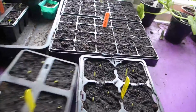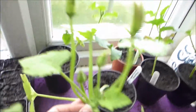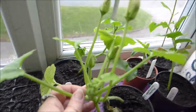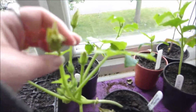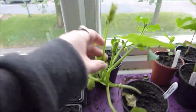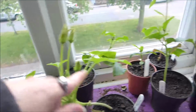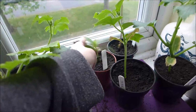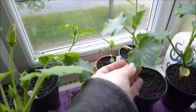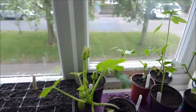Second sowings of sweet corn are coming along much better than the first ones did. My marrow has flowers. It really needs potting on, it's in a 10cm pot now, and I might take these flowers off so it can put its energy into putting out new roots. And the cucumbers are looking lovely. And some more sunflowers, but yeah, cucumbers are looking really nice. So they're going to be great when we put them in the greenhouse.